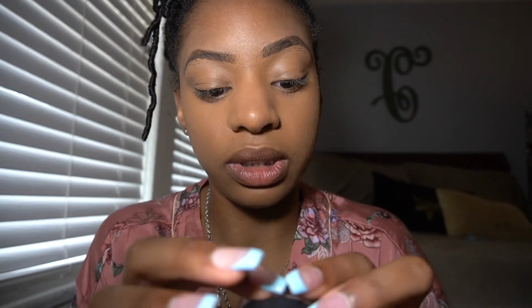we are going to take some powder. This is the YC collection. This is in the color 121 loose setting powder. I'm gonna use this.